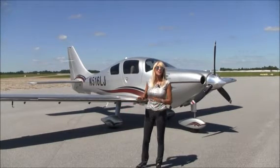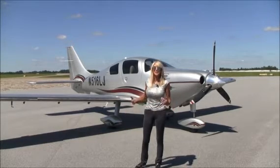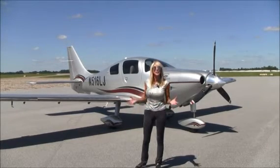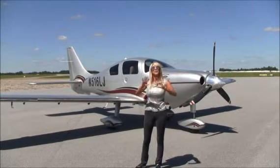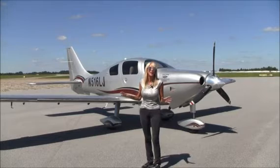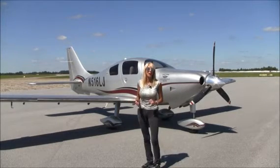You know that this is one of the fastest single-engine piston fixed-gear airplanes in the world. It's fast. It goes high. You've got air conditioning. You've got built-in oxygen. There's so much to talk about. You've got that G1000 fully integrated flight deck. There's so much to love. She's going to fly away, and you're going to want to fly away with her.